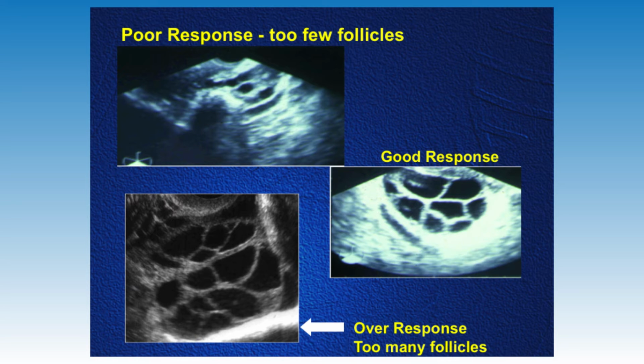In the middle picture, we've seen a good response. The ovary looks almost like honeycomb, and the follicles on the ovaries are a good size. On the bottom picture, you can see an over-response to the medication. There are many follicles there. And in some cases, what we may actually do is ask you to consider cancelling your treatment cycle, as the risk to your health is outweighed when we actually trigger you for egg collection in this circumstance.